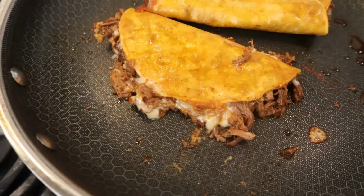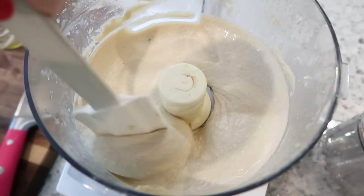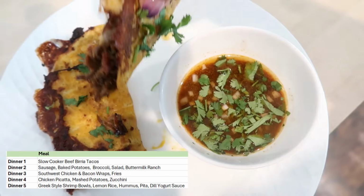When I tell you I made the most delicious meals this week for my family, and I was actually excited to cook dinner every night, and I made all 5 of these meals for under $100, you are gonna want this meal plan and grocery list. So this past week, I made slow cooker beef birria tacos.